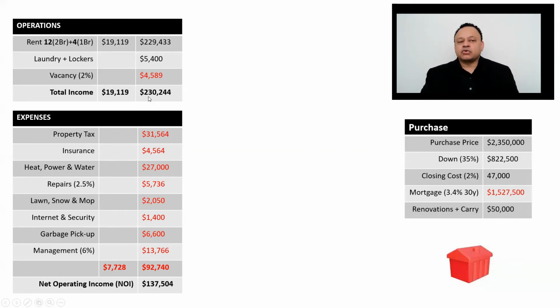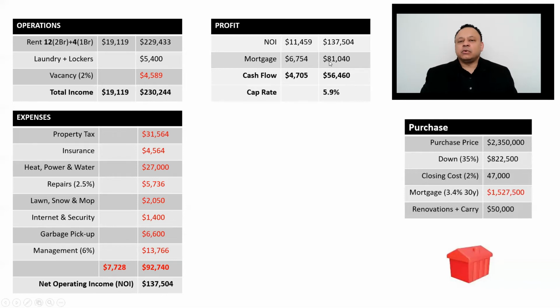What's coming in? $230,000. What's going out? $93,000. What's your net operating income? 230 minus 93, $137,000. When you pay the mortgage $81,000, there's $56,000 a year coming in for the one building. Remember, for the one house, it was $12,000. For the one building, it's $56,000. Keeping in mind the building obviously costs way more than the house. This cap rate is 5.9%. That's a high cap rate, but this is Belleville, Ontario, and you're getting between 5.7 and 6.5% cap rates.